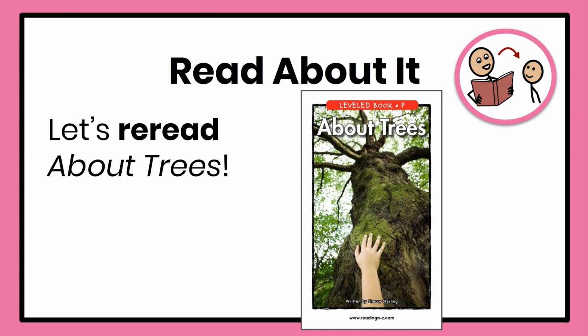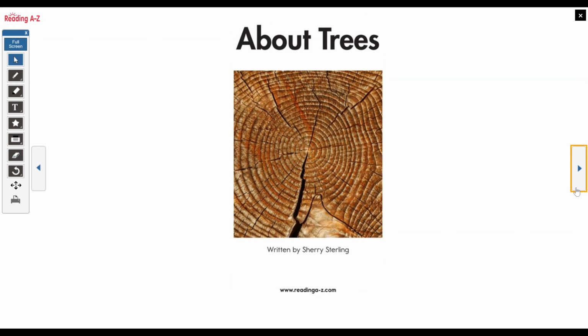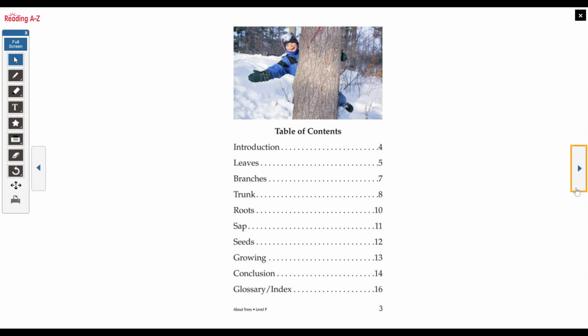First, let's reread the book About Trees, written by Sherry Sterling. Before we read, let's preview the table of contents. First, the book will start out with an introduction. Then, we will read about leaves, branches, trunk, roots, sap, seeds, growing, and then the book will end with a conclusion and the glossary and index.